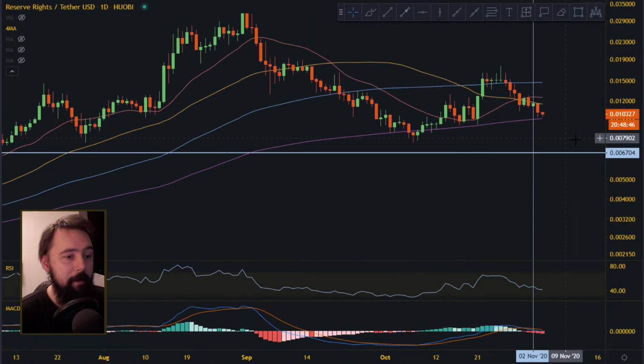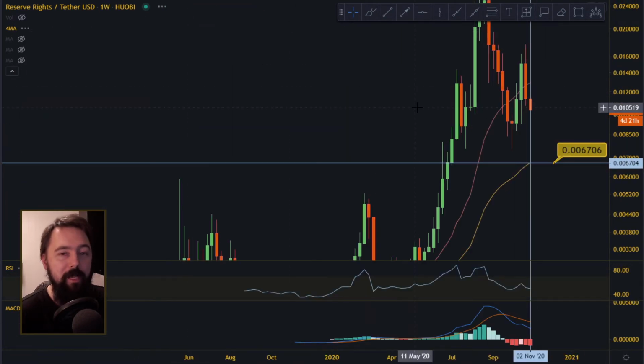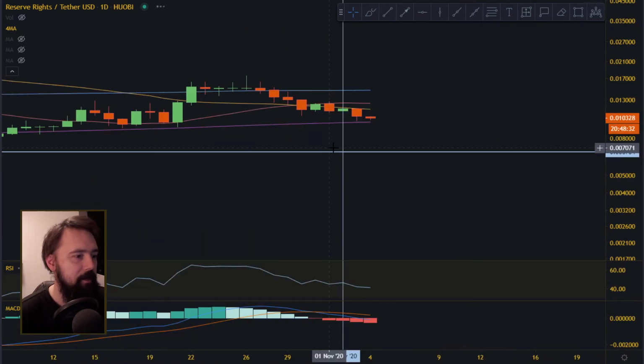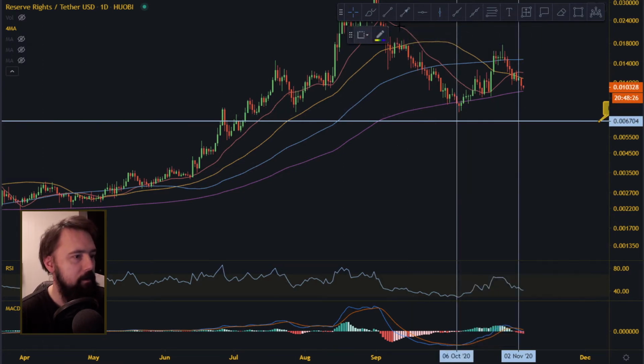On the daily, it looks like we are still holding 200, but the weekly is telling us a different story. It's telling us, hey, you just broke the 20, get down, try to retest the 50. So is there any support up here right now? Well, we got this 200 moving average, just some kind of support.